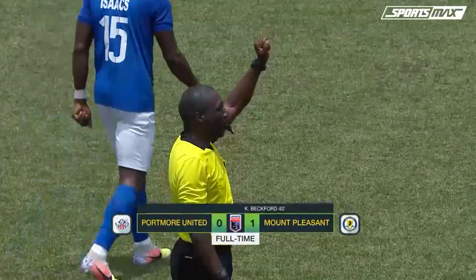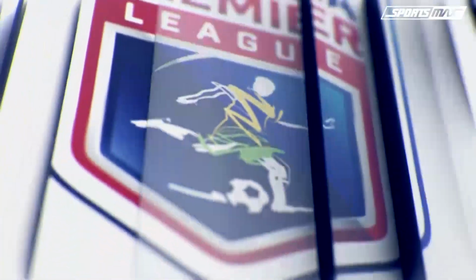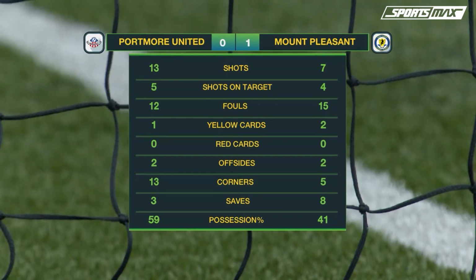And as we see the signal from referee Morrison to call to the end of the game, Mount Pleasant getting that 3 points, winning by a goal to nil. Now the statistics of the game: Portmore United getting 13 shots in this one, Mount Pleasant 7. 5 on target for Portmore United, 4 for Mount Pleasant. 12 fouls for Portmore United, 15 for Mount Pleasant. 1 yellow card for Portmore United, 2 for Mount Pleasant. No red cards in this one, 2 offsides each for both teams. 13 corners for the defending champions, Portmore United, 5 for Mount Pleasant. 3 saves required by Kamar Foster and 8 required by Akil Clark. Possession goes in favor of the defending champions, Portmore United, but Mount Pleasant getting 3 points, winning by a goal to nil.